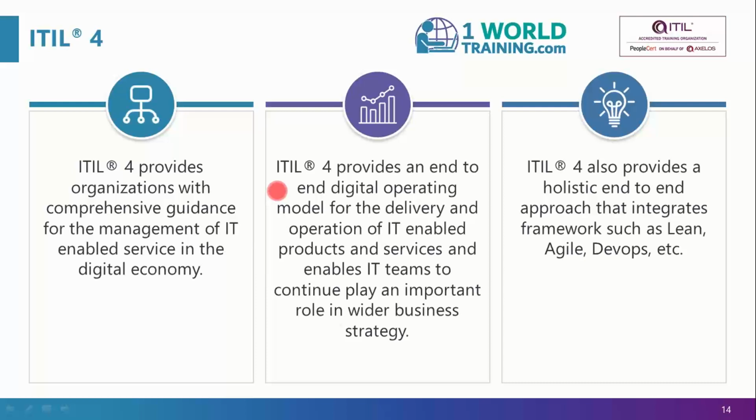And ITIL 4 provides that through the concept of the service value chain, which is a collection of activities which convert demand or opportunity into products or services, which result in delivering value through the use of products and services and through their support by the service provider. ITIL 4 also provides a holistic end-to-end approach that integrates frameworks such as Lean, Agile, DevOps, etc. ITIL 4 will provide you a good understanding of Lean, Agile, DevOps in the higher level certifications above the foundation level.